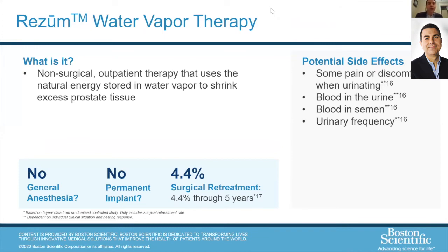Moving on to minimally invasive treatment options. The Rezum, which is basically water vapor therapy, steam. It's a non-surgical therapy that we use in the office that treats the prostate and basically treats the obstructing tissue that's blocking up that pipe by water vapor, and essentially kills off that tissue that's blocking things and allows that to resorb and allows that channel to open up.